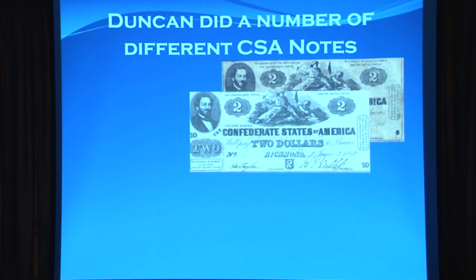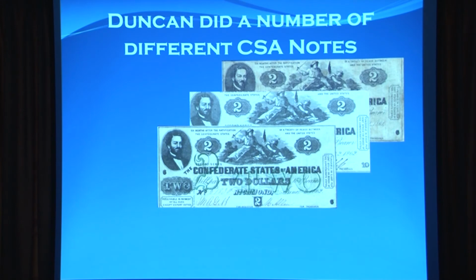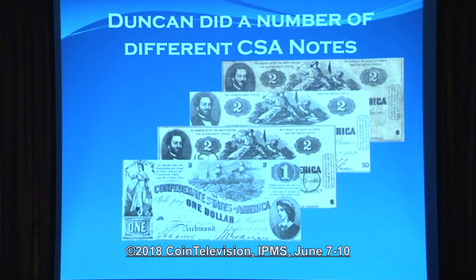This is the 2. This is the 2 with the green print. We'll talk about this in a second. Then he did a series of 1s. I like the 1 because the vignette on the left has the arms of Uruguay. What Uruguay has to do with the Confederate States of America, I have no earthly idea, other than it was probably an available stock cut that looked good.